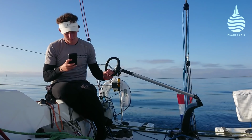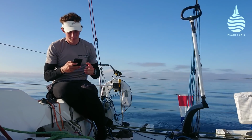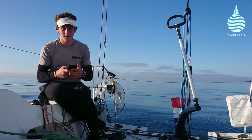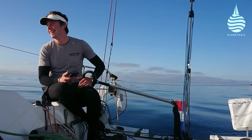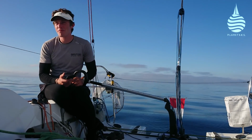And this is a rubbish way to finish. If we finish. My battery's going to die before we finish the race. We still have 4 miles to the finish, and that's how excited James is about it. He's just let the tiller go. There's no wind. It's been a shocker, and these last 4 miles are painful.